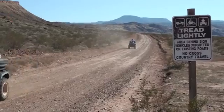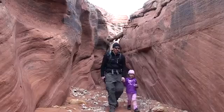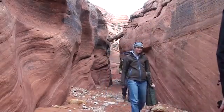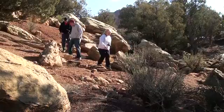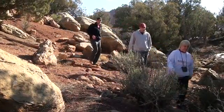BLM provides all types of recreational opportunities: camping, hiking, mountain biking, four-wheel drive, rock climbing. If it sounds like an adventure to you, it always is when you venture out onto the Arizona Strip. And so when you get out there, you've got to have a sense for the elements and the critters out there, all the different terrain and topography out there, and the weather.